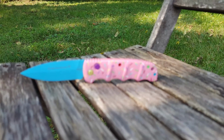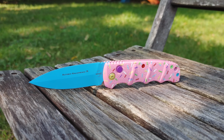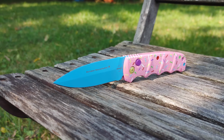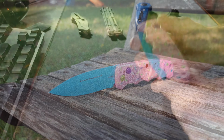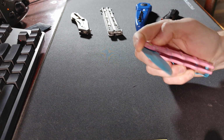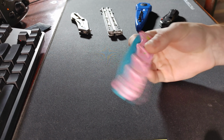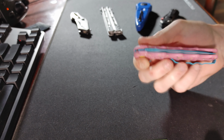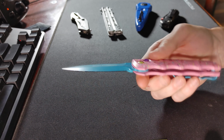Now this knife is really cool because non-knife people ask about it all the time, knife people ask about it all the time. They're hard to come by, they're pretty rare. It's a decent EDC, very practical knife, not too heavy. It's got a good, snappy, automatic action to it. And it just so happens to look like a donut.